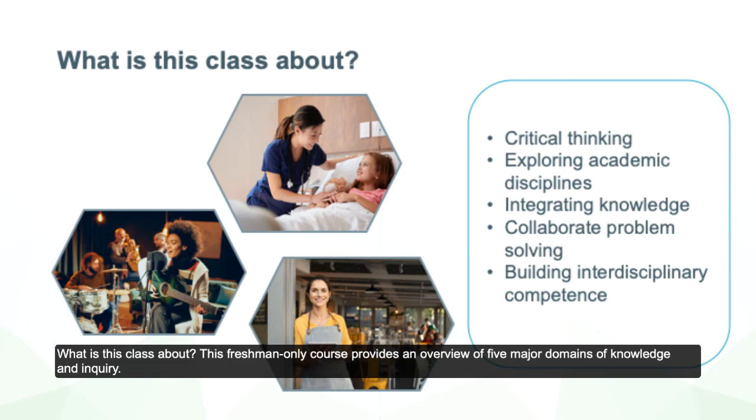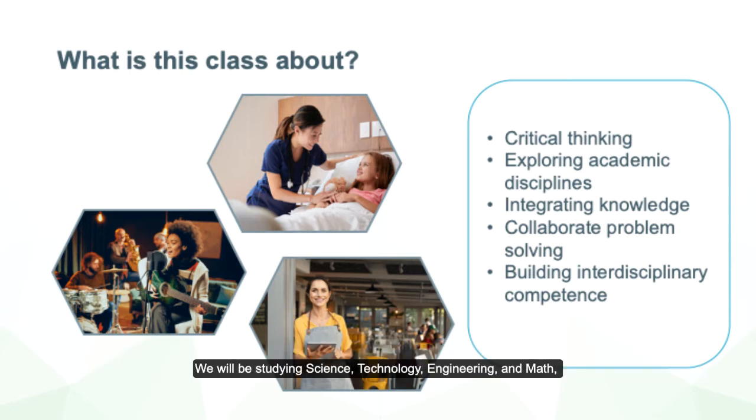This freshman-only course provides an overview of 5 major domains of knowledge and inquiry. We will be studying science, technology, engineering, and math, social sciences, health professions, business and communications, and humanities and arts. Through applied critical thinking, students in this course will examine social problems through the lenses of these major disciplinary domains, preparing students to engage in collaborative interdisciplinary problem solving.